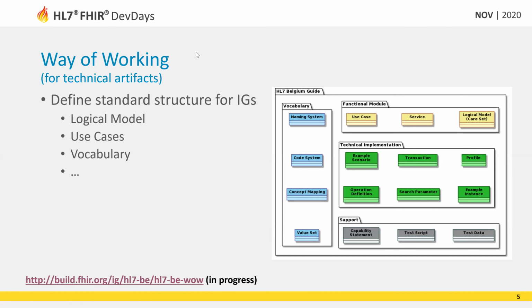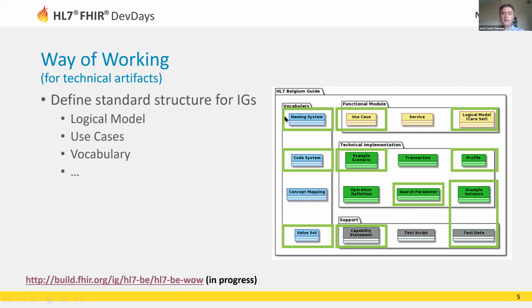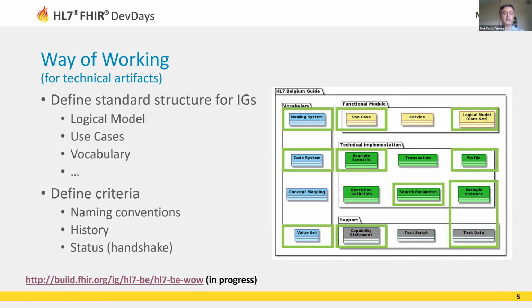And one of the things is this structure here, so that we have the vocabulary part, the functional bits, the technical implementation parts, and the support parts. So this is kind of a structure of an implementation guide that we want to have. These things in green are the ones that we actually have nowadays, kind of working. And the fact that we have this also forced us to have some naming conventions, and to force some things like, how do we keep history of our changes? That's also some of the things that we will show in the session next to this one.